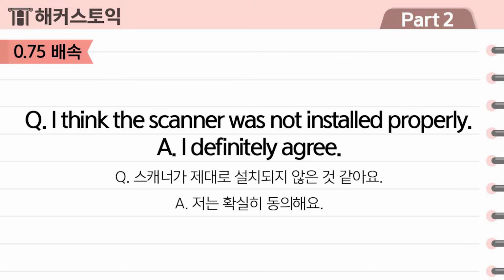I think the scanner was not installed properly. I definitely agree.